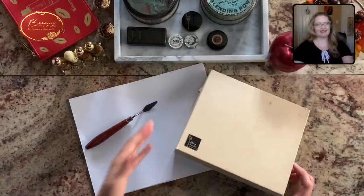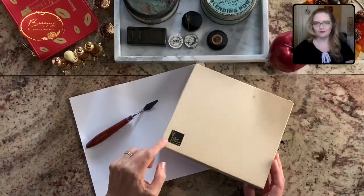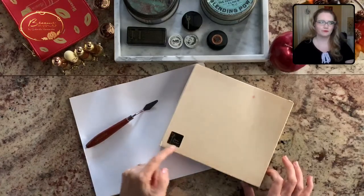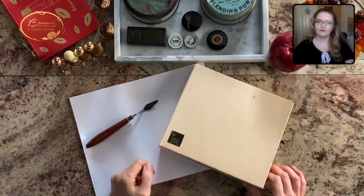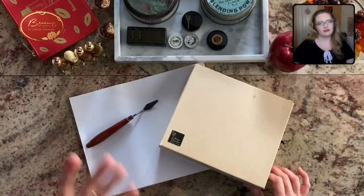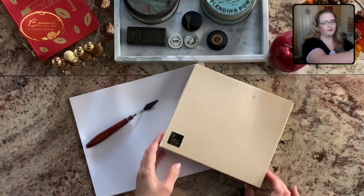So let me show you some of these sets now. I have a set here that I can show you. This is a Max Factor set. You can see this logo here actually is the logo he used on his Society makeup line. He used this logo on the line that would later be sold to consumers instead of just theater people.